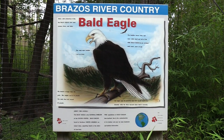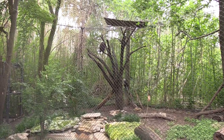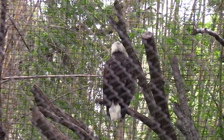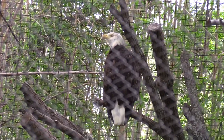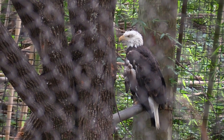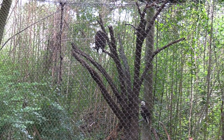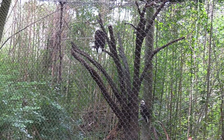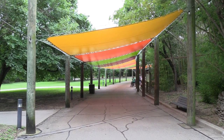All right, bald eagle. I see two of them in here. There's the second one. Anytime you see a bald eagle in a zoo, they are here because they are injured and unable to survive on their own. Oh my God. Salvage some nice shade on a hot sunny day.